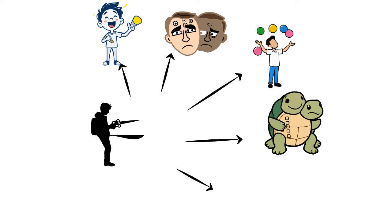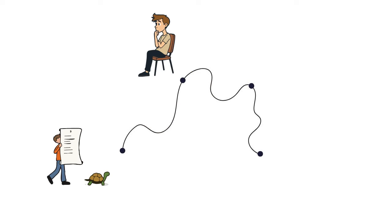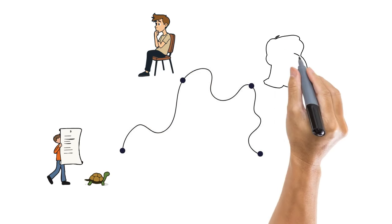They value stability and can be quite thorough, often preferring to work at a steady pace without much disruption. They're not typically the ones who rush through their tasks. Instead, they need time to process and think things through. Blue personalities are all about details and accuracy.